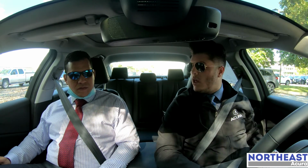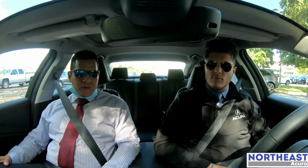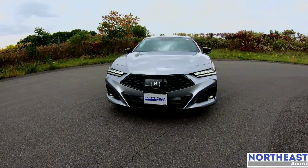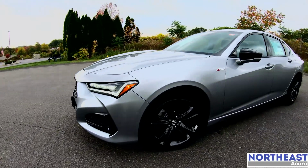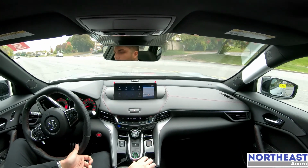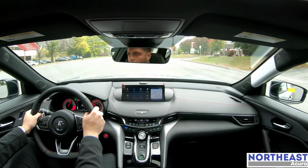So what did you think about it? I thought the car was great. It handles well. First, it's great on the eyes. It's very sleek looking. The whole cockpit layout is beautiful. Yeah, it's just open, very user friendly. Seems like it's designed to have everything right at your fingertips.